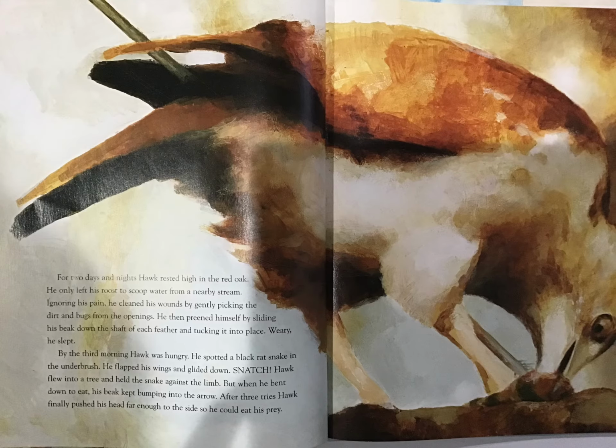For 2 days and nights, Hawk rested high in the red oak. He only left his roost to scoop water from a nearby stream. Ignoring the pain, he cleaned his wounds by gently picking the dirt and bugs from the openings. He then preened himself by sliding his beak down the shaft of each feather and tucking it into place. Weary, he slept. By the third morning, Hawk was hungry.